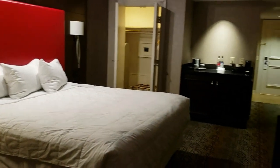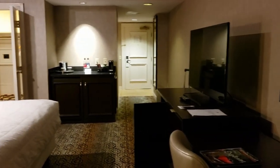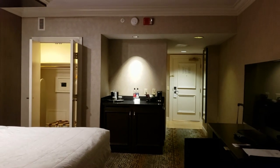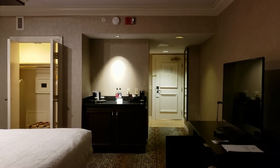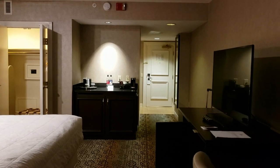So anyway, that's the room at Caesars Southern Indiana. I'm also going to do a little footage of where the casino is now, because it used to be like, I don't know, felt like a mile long walk from the hotel all the way to the boat, and that's different now. So I'll add that in here too, and we'll see how that is. All right, be back in a while.